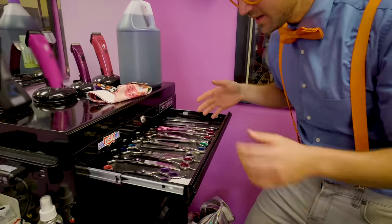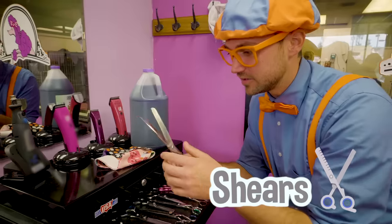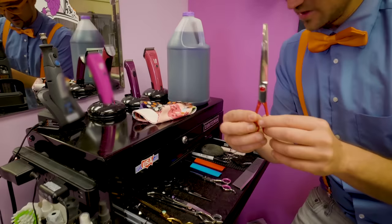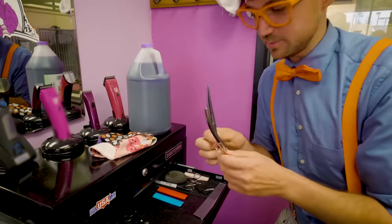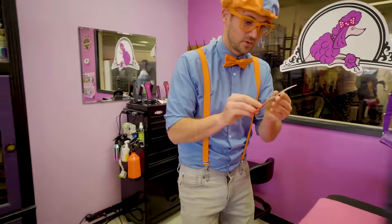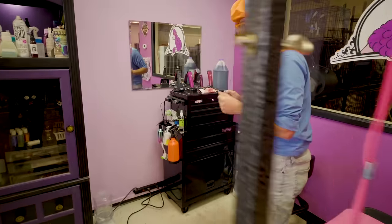Yeah, these are like scissors. Yeah, but they're actually called shears. Wow, a dog's hair is a lot more fine than a human's hair. And these scissors can really cut a dog's hair really good. So let's put these on the platform. Let's put the red colored ones. Okay, gotta be really careful if you use these shears. Perfect. Okay, what else do we need to cut Lino's hair?